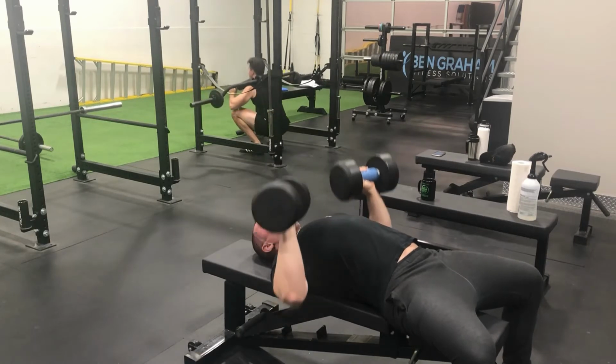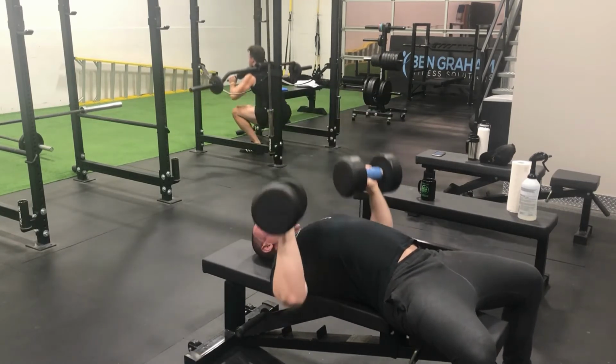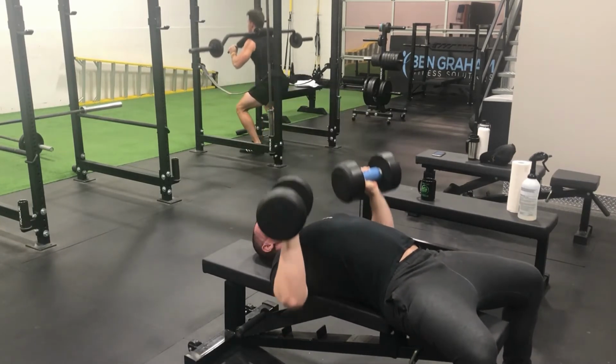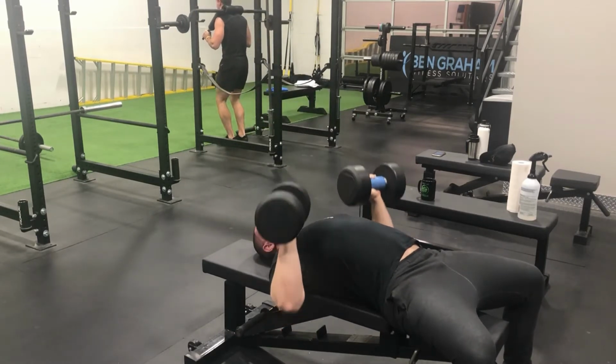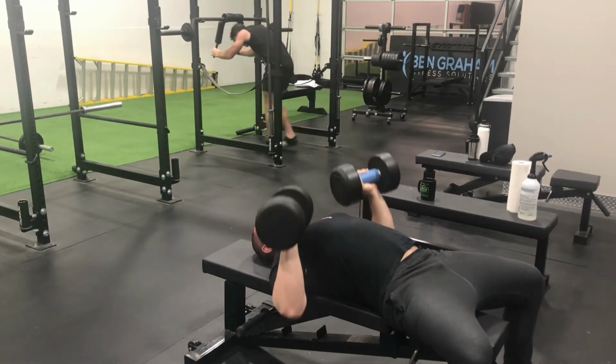Finished off with a little bit of pump chasing here. We've got the thick handles on the dumbbells, 2 sets of 25 repetitions with some moderately heavy weight, and that wraps up Tuesday's training session.